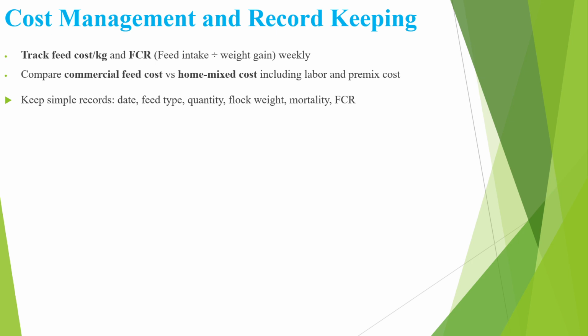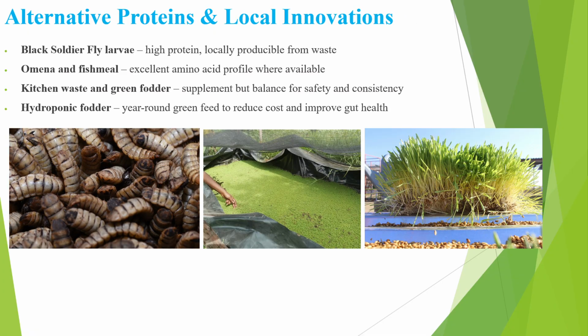Plus, the batch number if you are buying, because if there is any issue with that batch, it's easier to complain with a batch number. This is usually some paper or an insert that is usually in the bag of feed, so that becomes critical.